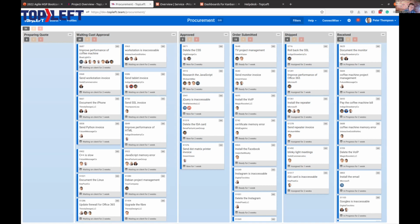Now, if this seems useful, there are a couple of places you can look in your business right now to find good candidates for tracking work like this. Typically that would be, like I said, procurement or sales. Those generally happen for every MSP, and are good candidates for a board like this.